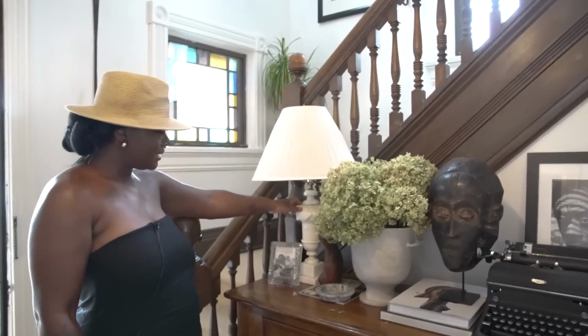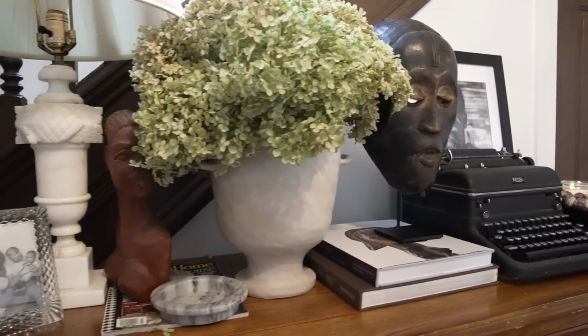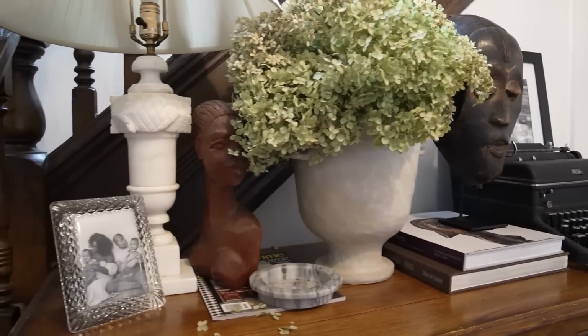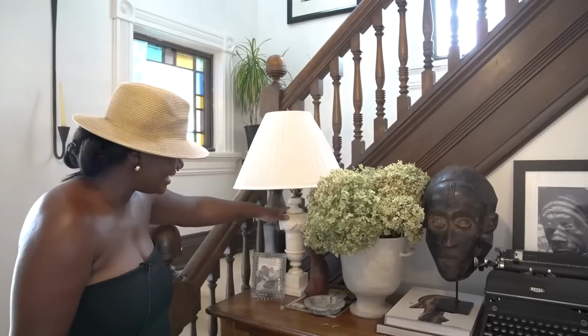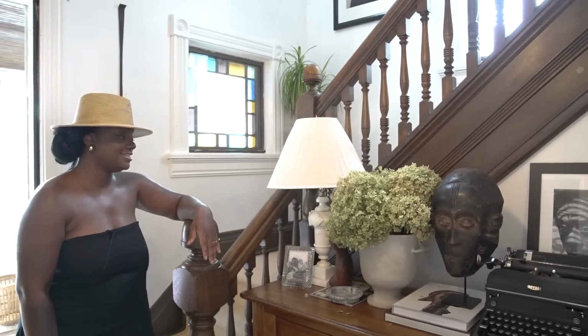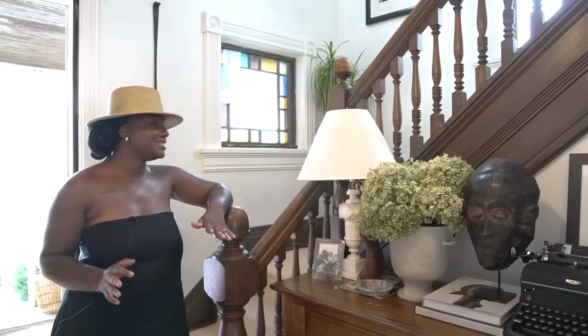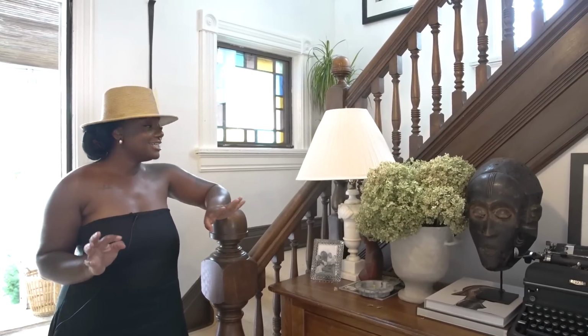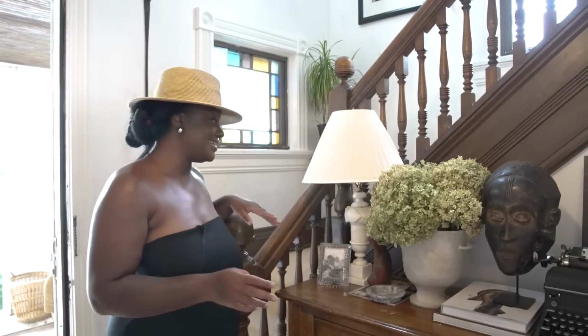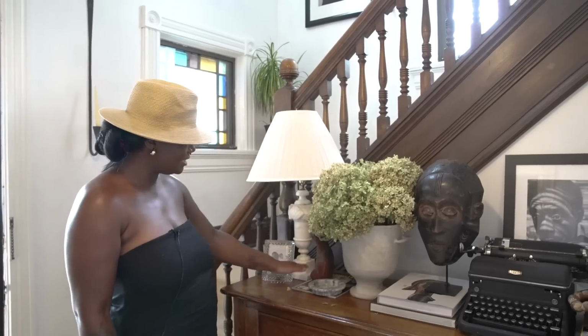This is another one of my favorite pieces. I found this on Marketplace and my best friend picked it up for me, and it's just so funny because when you're really into Marketplace, you will go to the lengthiest length there is. And I'm not afraid to ask a friend to pick things up. But yeah, she picked that up for me.